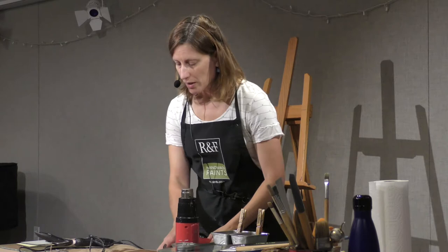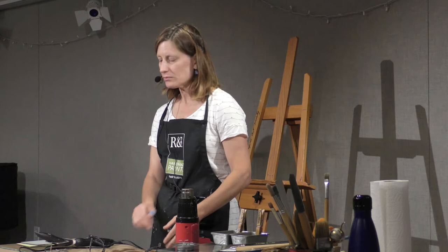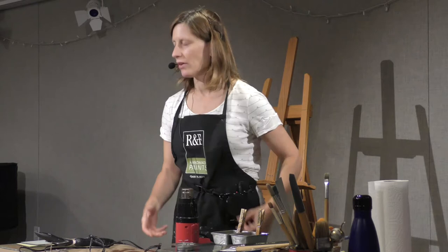So a little bit about encaustic. Encaustic comes from the Greek word encausticos, and that means to burn in. So the actual technique, in order for it to be called encaustic, has to be fused, it has to be melted. So we call the paint that we're going to be using encaustic paint, and we call the technique encaustic, and it's because we melt the paint.